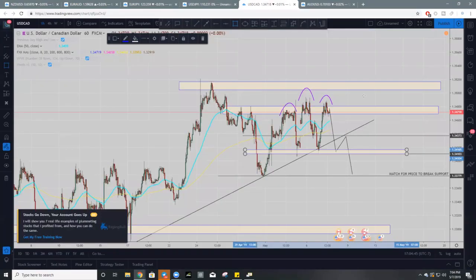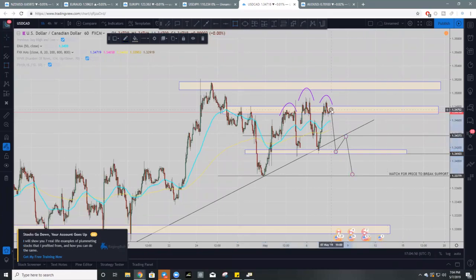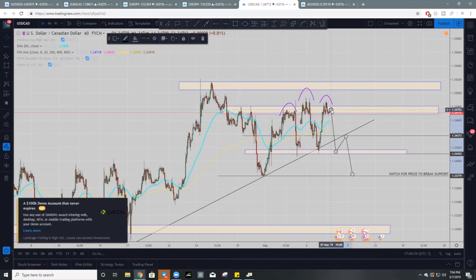USDCAD. So this trade here, I'm looking at. One thing before we finish up today, guys, we have one more pair. Not looking at a lot of pairs today, or just this week in general. I'm looking at just a small amount that I like the setups for that are setting up pretty nicely. So USDCAD, I'm looking for a downside on this move.